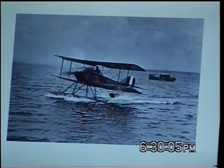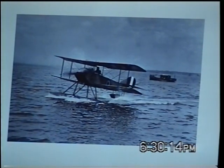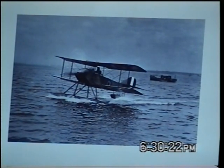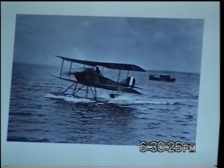Now, these races were to be held every year, but World War I came along and they were postponed, of course, while the war was going on, and they were not held again until 1920. And in 1920, Italy won the race. And in 1921, Italy won again. And so, one more win, and they would retire the trophy.